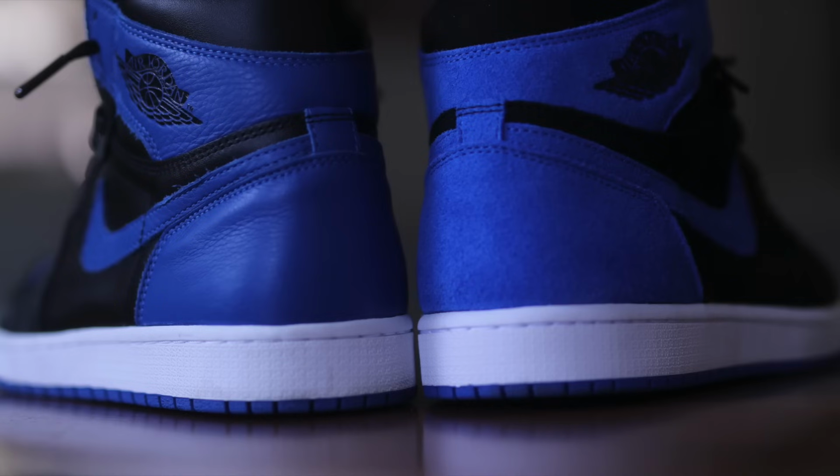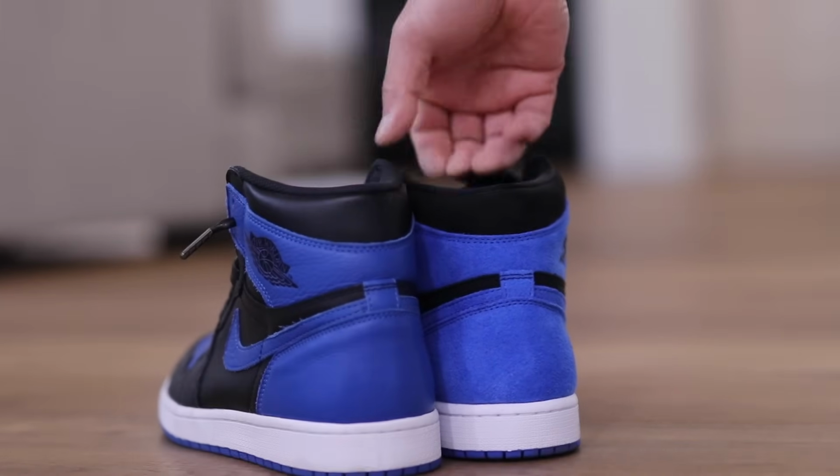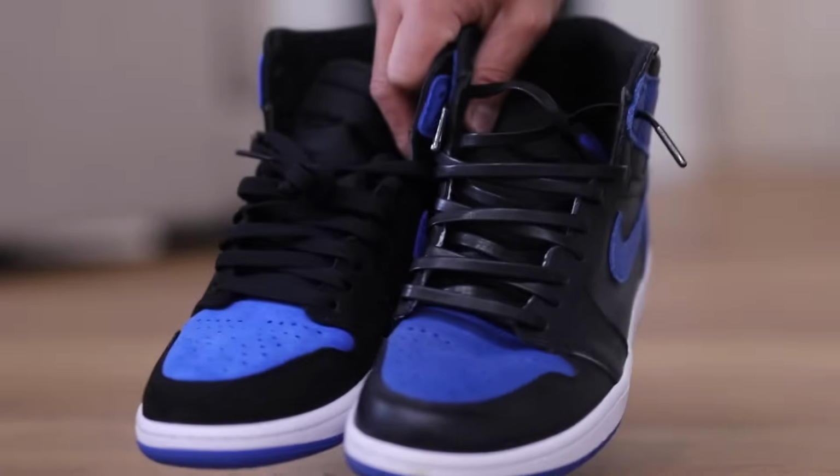But the third reason why I think that these should be a consideration to buy is just the fact that it is a classic color blocking. This is an original colorway from '85. This is a reimagined version with the suedes. It's the same color blocking, but done with different materials. And if they did this in a Bred colorway, a Chicago colorway, I feel like they could do this in a lot of different colorways, because changing up the materials does give the shoe a different overall feel in hand. And on feet, it looks fairly similar as well.